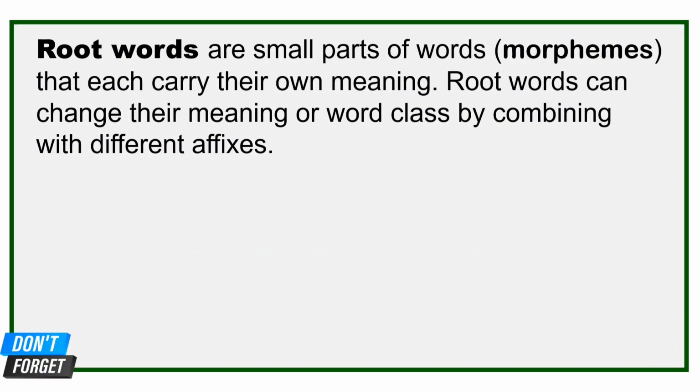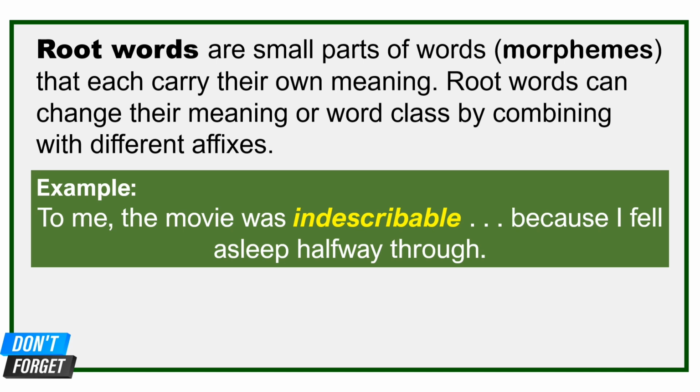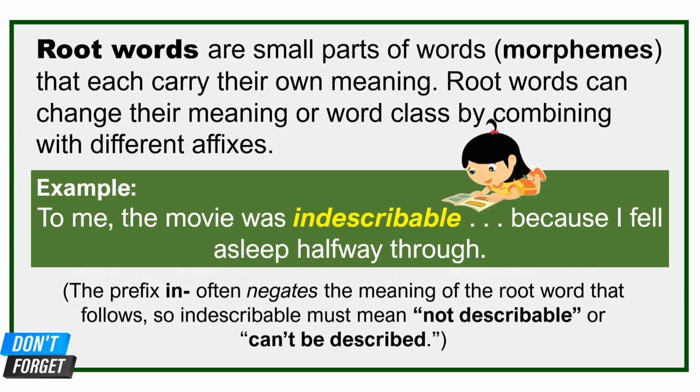Root words are small parts of words or morphemes that each carry their own meaning. Root words can change their meaning or word class by combining with different affixes. Let's take this one as an example. To me, the movie was indescribable because I fell asleep halfway through. Now, if you are going to examine this one, the prefix in often negates the meaning of the root word that follows. So, indescribable must mean not describable or can't be described.